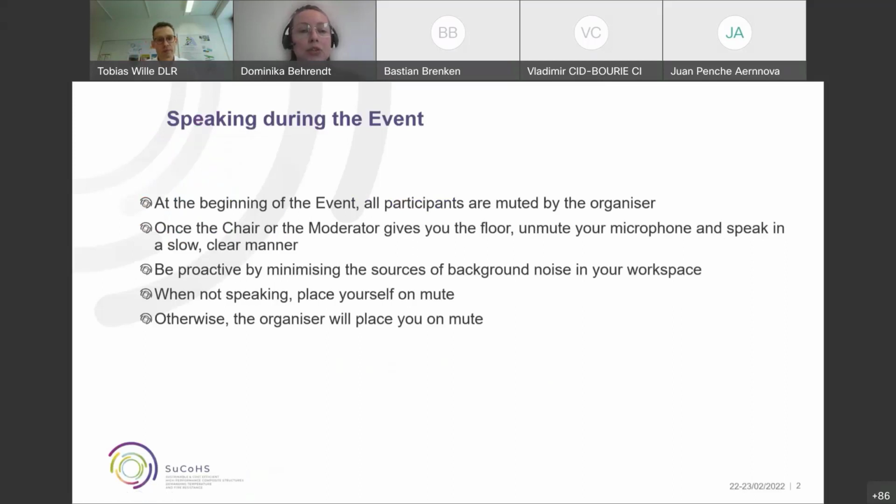Regarding the speaking during the event, as you probably saw at the beginning, all the participants were muted by the organizer. So once the chair or the moderator of the session gives you the floor, please don't forget to unmute your microphone and to speak in a slow and clear manner.